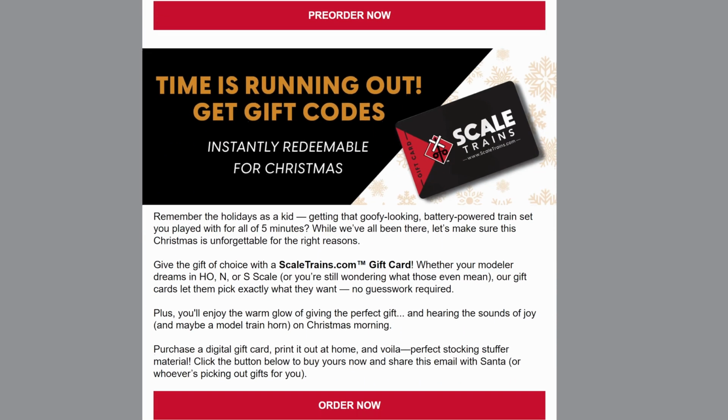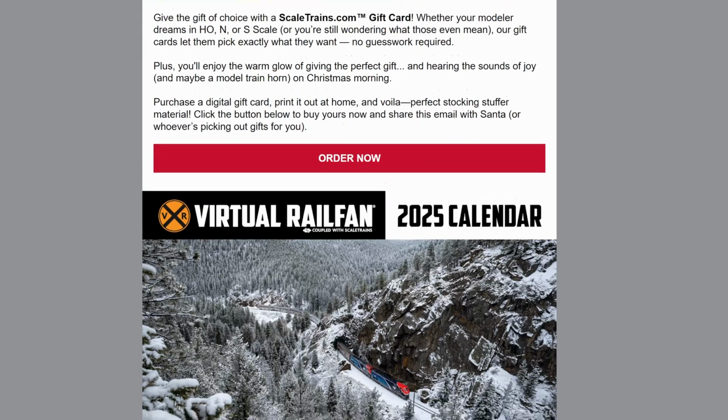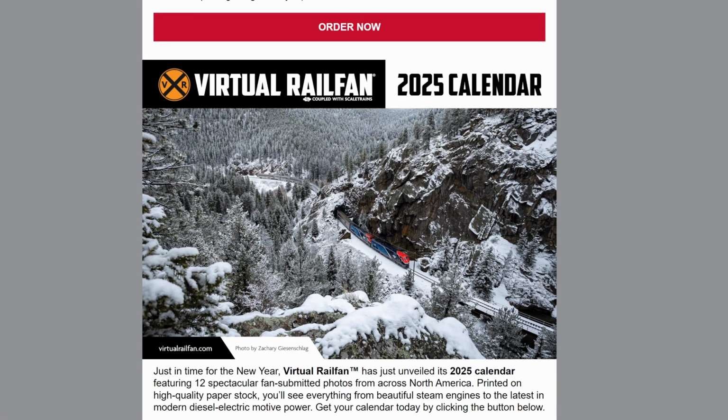Next up, if you were interested in picking up a gift card for friends or family, definitely get that in soon just to make sure it's all done in time. Should be just digital gift cards. You can print it out and then make a stocking stuffer out of it. Pretty good idea there.